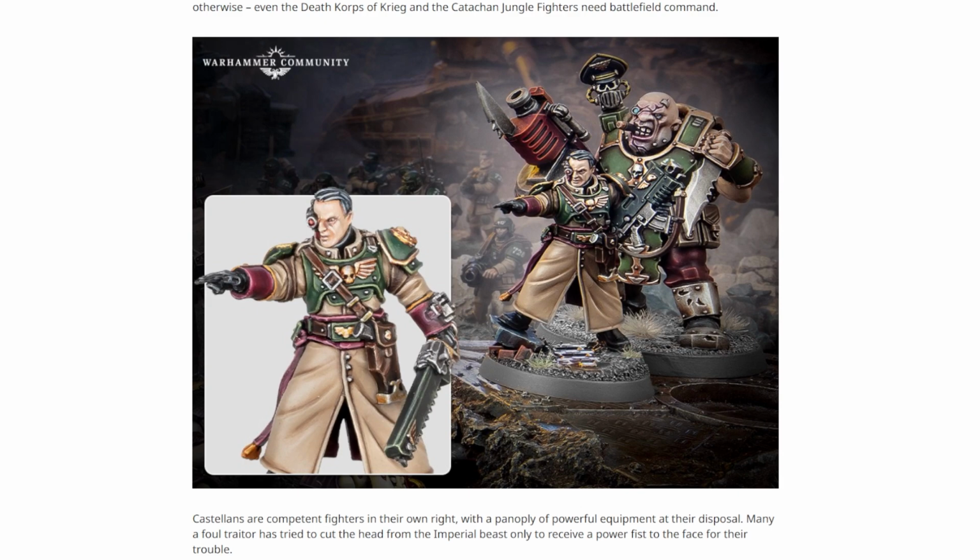So it could be just a cheeky little tease of something that we get to see later on. Or it could maybe be a Malcador that has been sitting in the studio for a while and they decided to do something with it. Although I don't believe the Malcador has got a turret like that, so it's a little bit hard to tell.